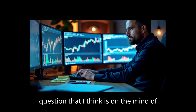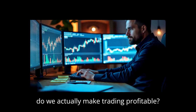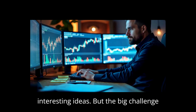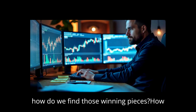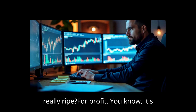Today, we're tackling a question that I think is on the mind of pretty much every trader out there. How do we actually make trading profitable? And we've got some source material that lays out some really interesting ideas. But the big challenge here is that the market is like a constantly shifting puzzle, right? It is. So how do we find those winning pieces? How do we find those moments that are really ripe for profit?